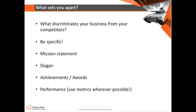Mission statements and slogans can be really effective as well. Our mission statement, or for Hanwha Defence, ready, reliable, responsive. In those 3 words, you know what we stand for. What are those few words or that statement that sums up your business? Is it about innovation? Is it about reliability? Is it about giving back to the community? What is the purpose, the real purpose of your business?